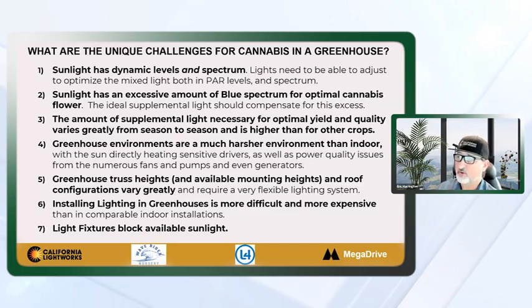Okay, the challenges for a greenhouse: obviously sunlight is dynamic. So we're trying to compensate for that to get a consistent DLI result inside the greenhouse. Sunlight has an excessive amount of blue spectrum for flowering cannabis. It's great for plants. It's great for hemp if you're looking for fiber. But if you're looking for flowers from the cannabis, there's an excessive blue light in sunlight. And so our lights should try and compensate for that.